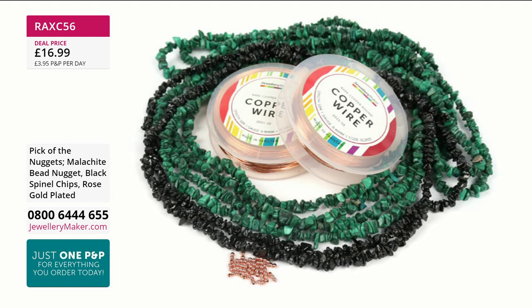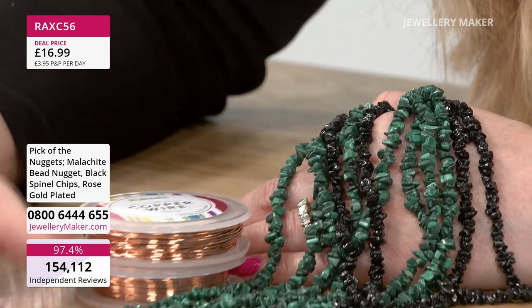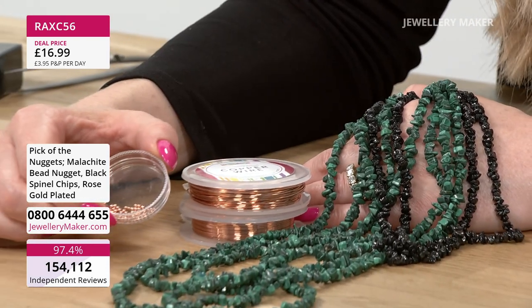Natural black spinel, well, when do we see that? How often do we see black spinel? Not that often, especially in nuggets. I don't think I've seen it in nuggets. No. We might have, but I haven't seen it. And then you have your 2mm bare copper spacers as well.